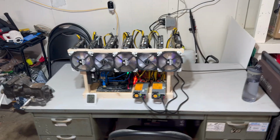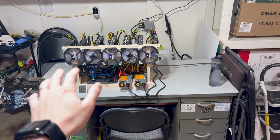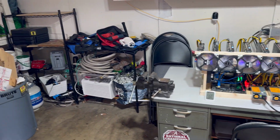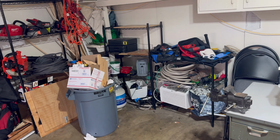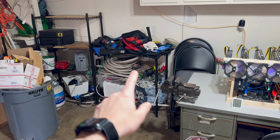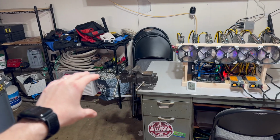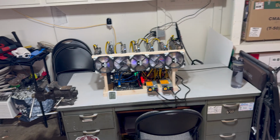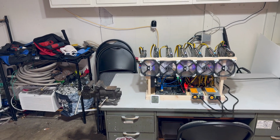So when summertime comes, my plan is to fit 2 mining rigs on this table right here. And then I'm sorry, the garage is a total mess, but I don't have a lot of room here. So I'm probably going to clean that shelf off and set it right next to this one. So I've got 1, 2, 3 mining rigs sitting at the back of this garage.